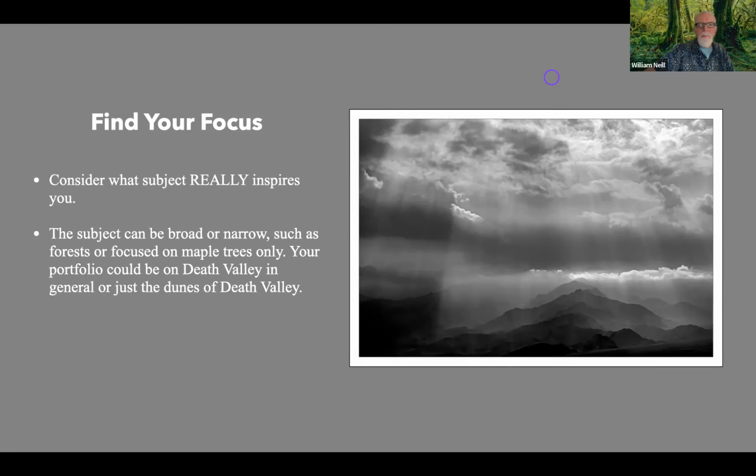The subject can be broad or narrow, such as forests in general, or focused on maple trees or maybe aspen trees for a narrow type of focus. Your portfolio could be broad, like just Death Valley, or more specific, like the dunes of Death Valley. But the important thing is to focus on a theme, and one that you feel passionately about, and curate your images and then make new work with that theme in mind.